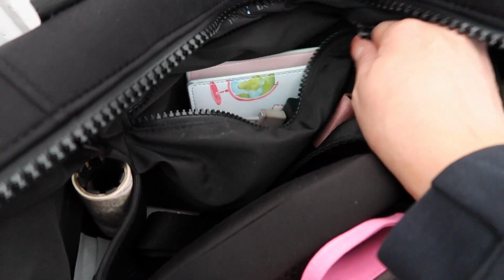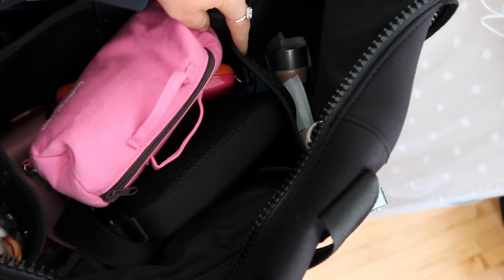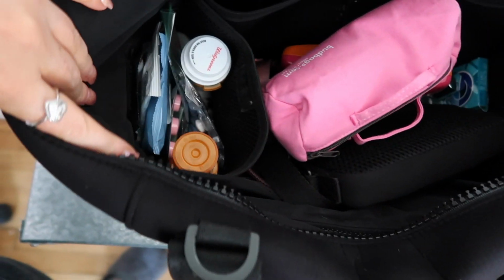I never take my passport out. I don't want it getting lost, stolen, whatever. So it always stays in that zippered pocket away from everything else. And then there's two Velcro-like pockets on the sides that look like this.